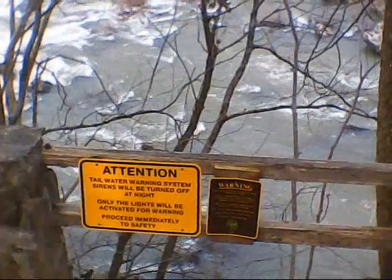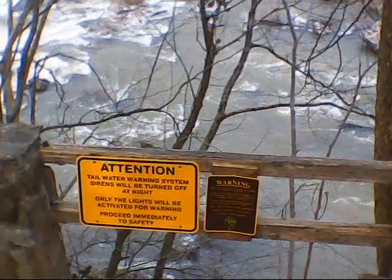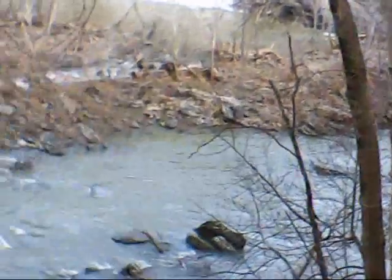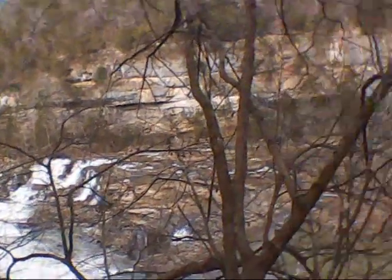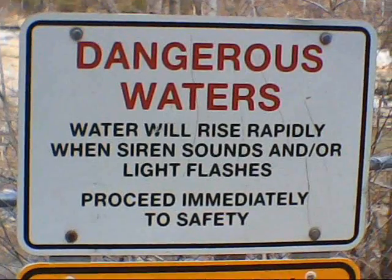Flood water warning system sirens will be turned off at night. Only the lights will be activated for warning. Proceed immediately to safety. The dam is right up there and sometimes they open it up and it floods this whole area. Some really beautiful waterfalls down through here. Dangerous waters.